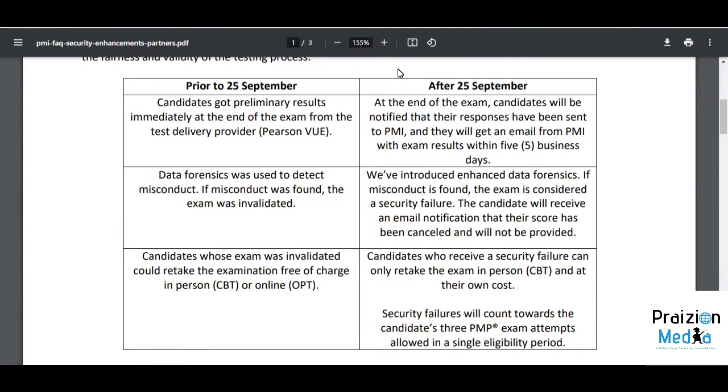Candidates whose exam was invalidated could retake the examination free of charge before the 25th of September. They could do it in person or online. But now, candidates who receive a security failure can only retake the exam in person and at their own cost. So you would have to go into a test center anyway. Security failures count towards the candidate's 3 PMP exam attempts allowed in a single eligibility period.